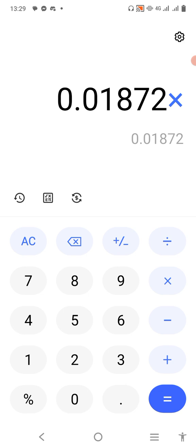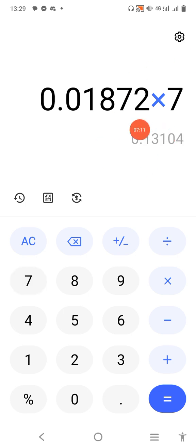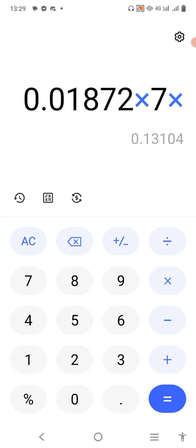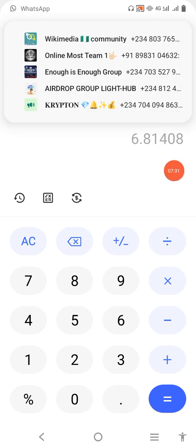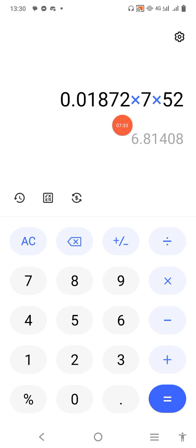So let's say times 7. So even for 7 days, this is still what I'll be paying. So we basically have about 52 weeks. So if this is for 7 days and I do times 52, obviously I am going to be paying about 6.81% for me to borrow. So you see, this is what Binance is going to demand from me. 6.81% is obviously what I'm going to be paying at the end of the year.